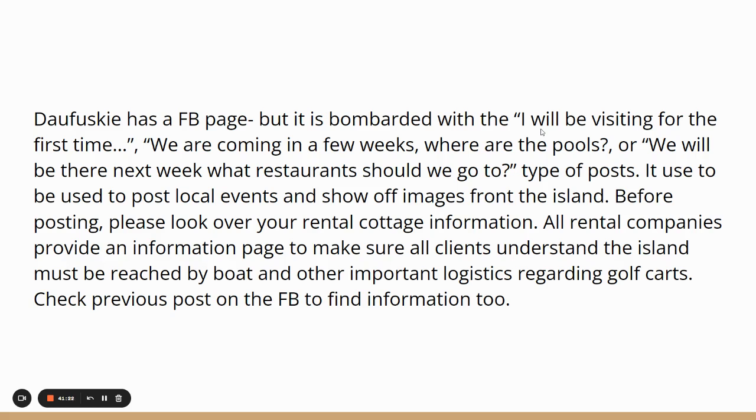This morning I checked it just to give a comparison for this slideshow, and there were 6 posts that were the same type of post. So if you'll just check, you'll find the answer. And the poor residents are trying to help everyone, and we're very appreciative of that. But definitely take the time and search on the Facebook page before making that post.